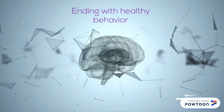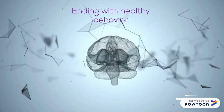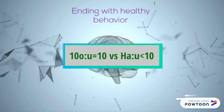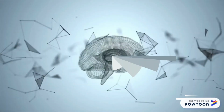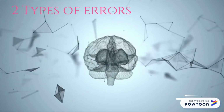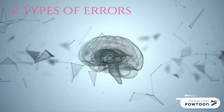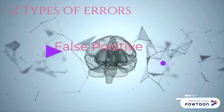Ending with healthy behavior, if you think the outcome can be made in less than 10 minutes, then the hypothesis would be H0: μ equals 10 versus HA: μ less than 10. When these tests are conducted, there are 2 types of errors in the conclusion. Type 1: H0 is rejected even though it is true, called a false positive. Type 2: H0 is not rejected even though it is false, called a false negative.